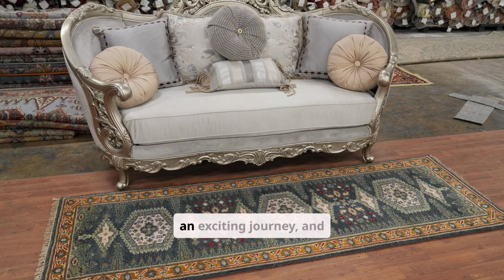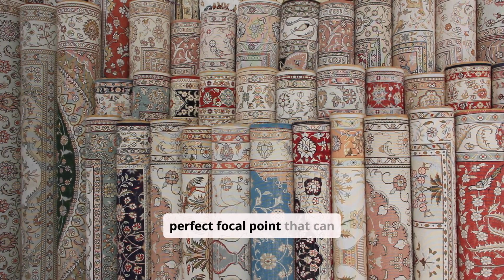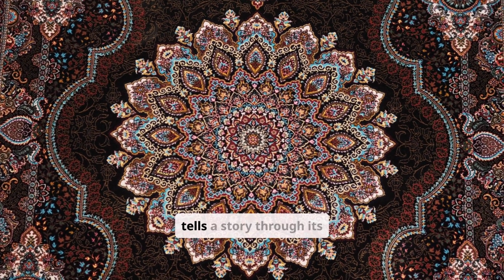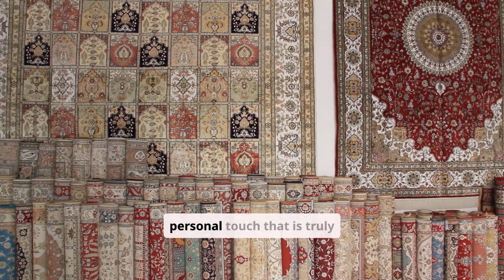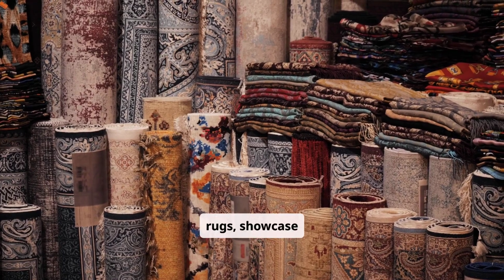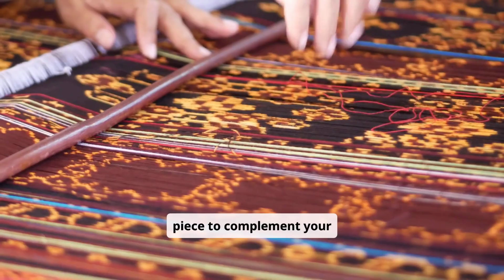Furnishing your new property is an exciting journey, and the key to making your space stand out is choosing unique, handcrafted details. Handmade rugs are the perfect focal point that can transform any room from ordinary to extraordinary. Unlike mass-produced pieces, each rug tells a story through its craftsmanship, colors, and patterns, giving your home a personal touch that is truly original. In this video, we explore the artistry behind handmade rugs, showcase stunning design ideas, and share tips on selecting the perfect piece to complement your decor.